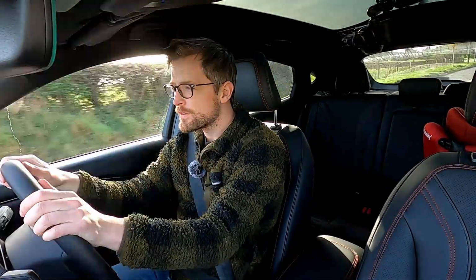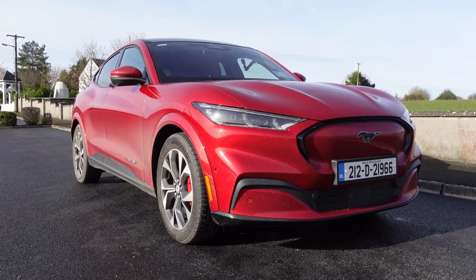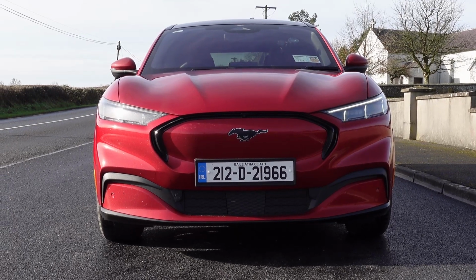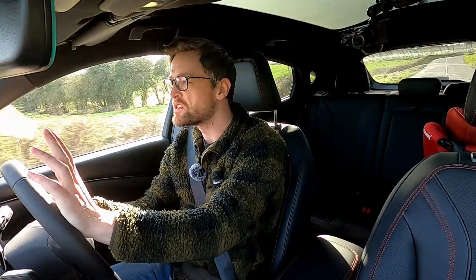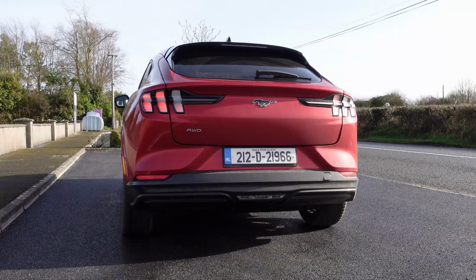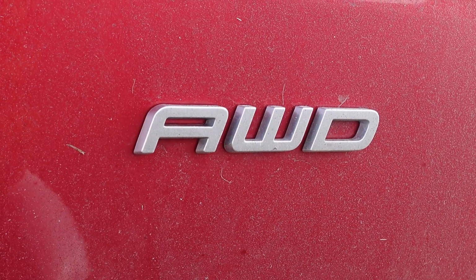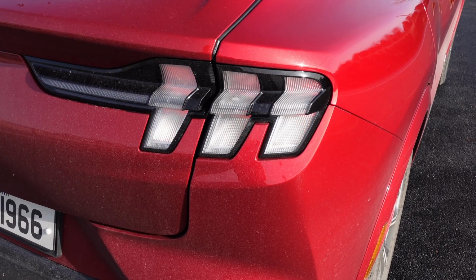So 350 PS give or take, four-wheel drive, 2.5 tons I believe, some Irish back roads, and a crossover with a polarizing name. Look, the name thing, I know I've made fun of it a few times, but I actually don't care. It doesn't bother me at all that it's called the Mustang Mach E. Plus, I kind of like Mach E, and I've actually been calling it that most of the time. I rarely use Mustang. So it's just a marketing thing, and look, it's fine, I get it.